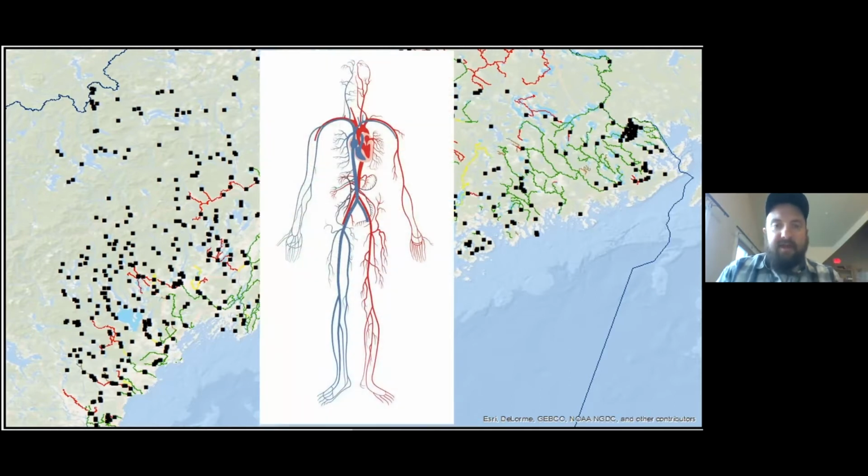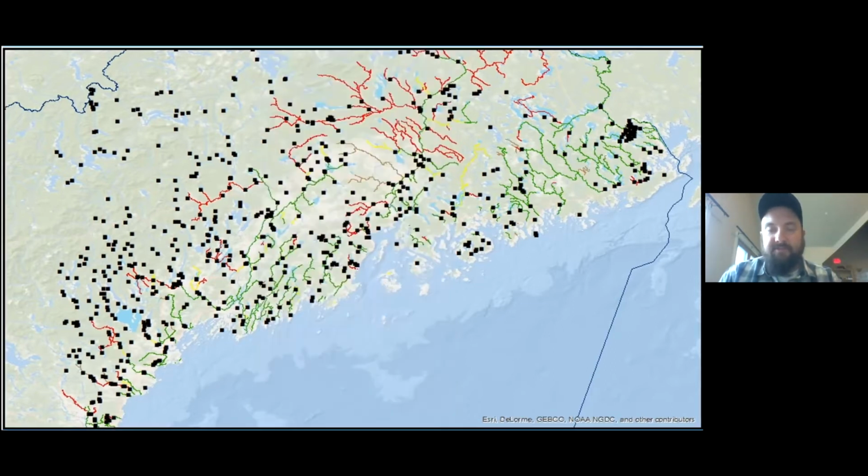I'm going to steal this analogy from a former board member of ours, Bob Stenick, who relates this conundrum to the circulatory system in the body. When you start clogging up really important arteries in the body, you obviously get health problems. And the dam situation in Maine is basically creating a heart attack for species of sea-run fish that are used to returning to their natal places to spawn.